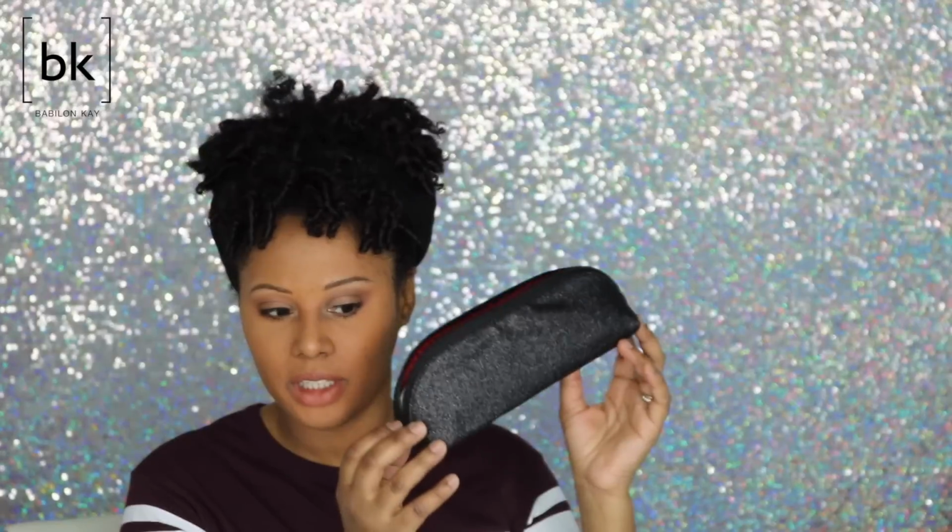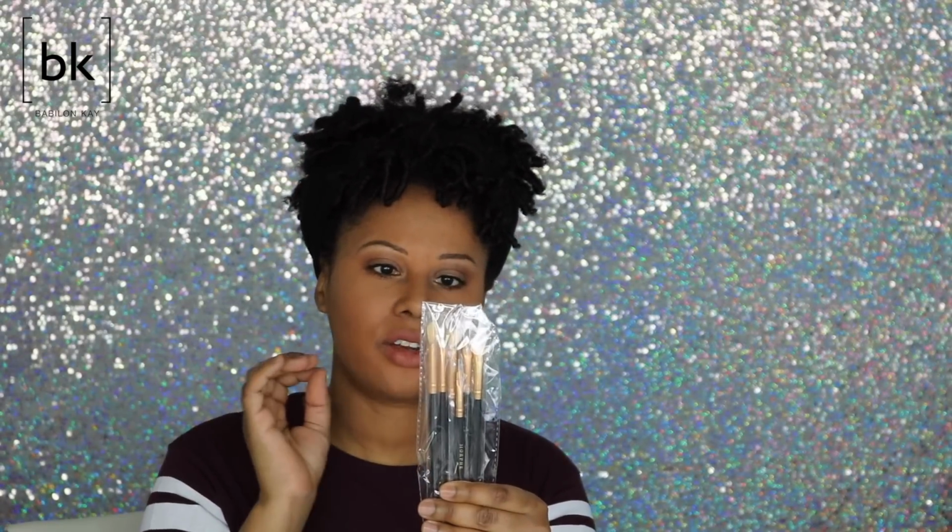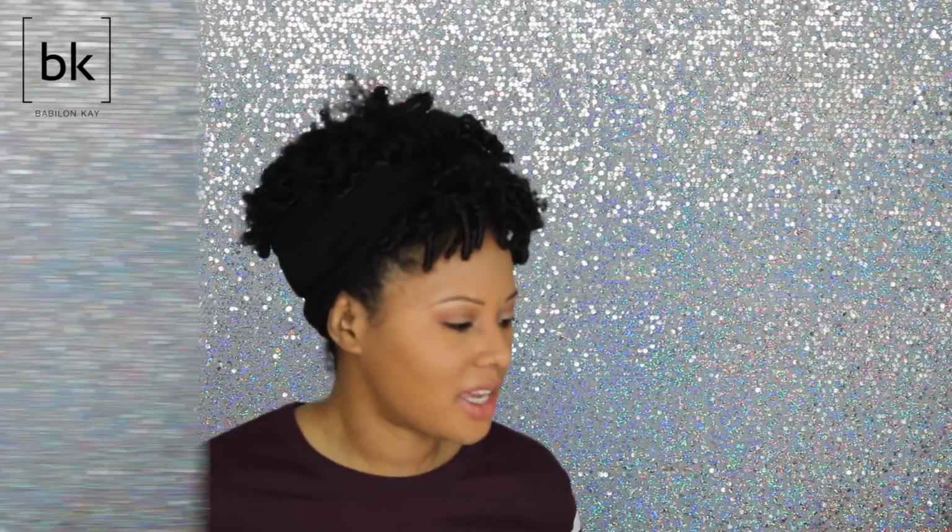They also sent the All I Want, and this is their 6-piece eye brush collection. So their brushes I am quite familiar with, but it does come in this beautiful little glittery bag that I love because I love glitter. And these are the makeup brushes right here. So you get 6 of them, and their brushes are really good quality brushes for your eyeshadow look. So I cannot wait to use these two together for a makeup look for you guys.